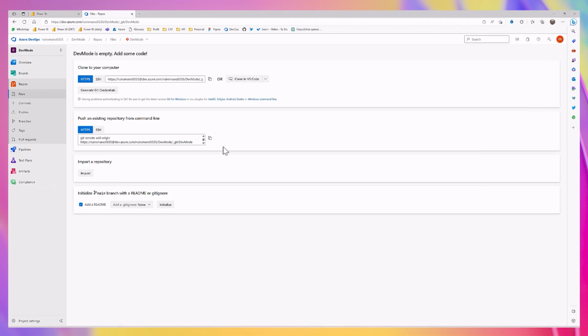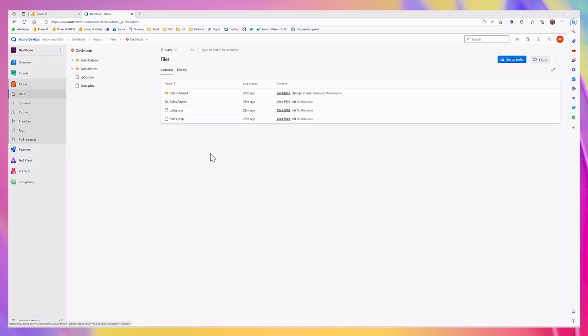And now I can enable collaboration and have multiple developers working on the same Power BI project using Power BI Desktop. They only need to be connected to the same Azure DevOps repo. But we didn't stop here.